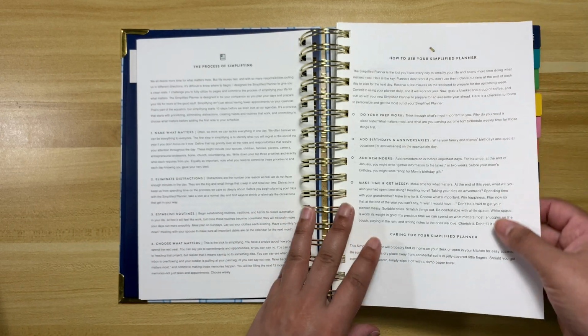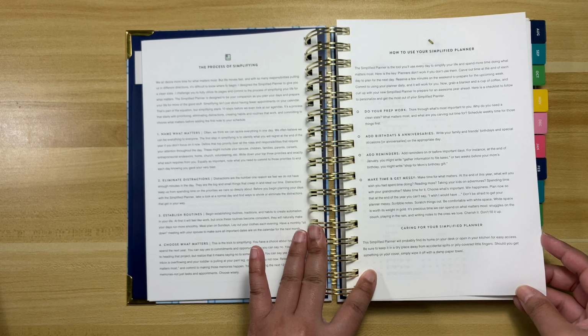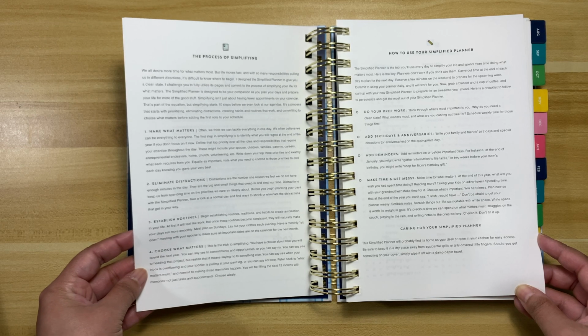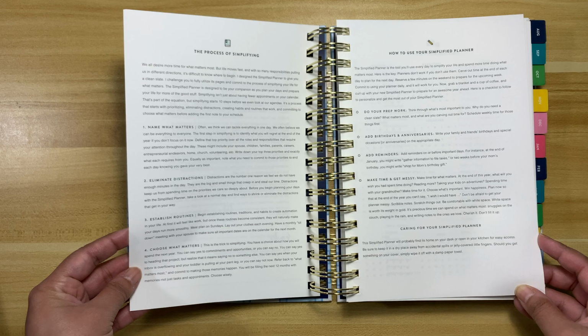And this is the process of simplifying when it comes to planning. And is it just planning? I'm just trying to read because I haven't read this in a while. Yes, this is when it comes to planning in your whole life.